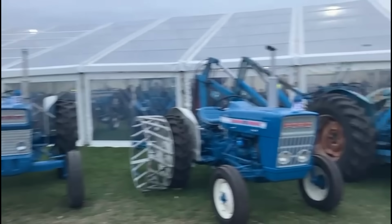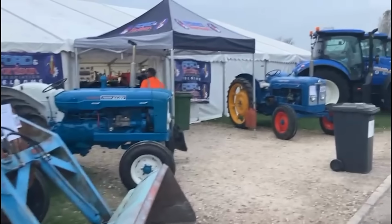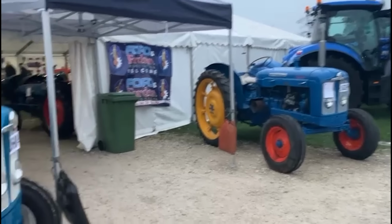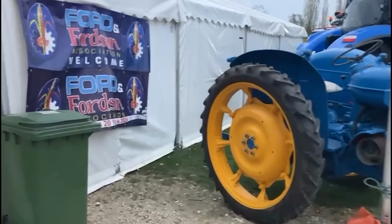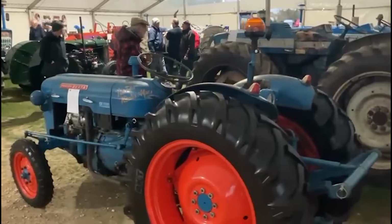I've been having a wonderful day here really, looking at all these tractors and variations of tractors. Yeah, it's great to see so many of them being preserved as well, kept for the future generations. So that's good to see.